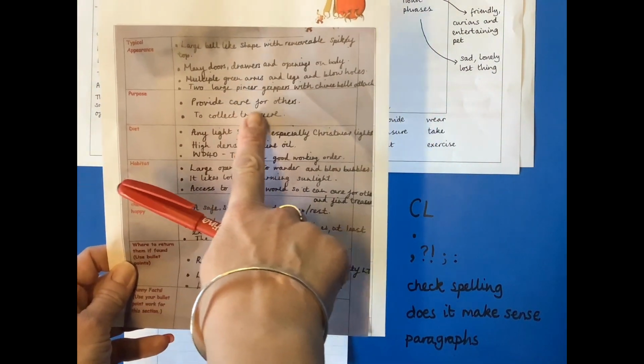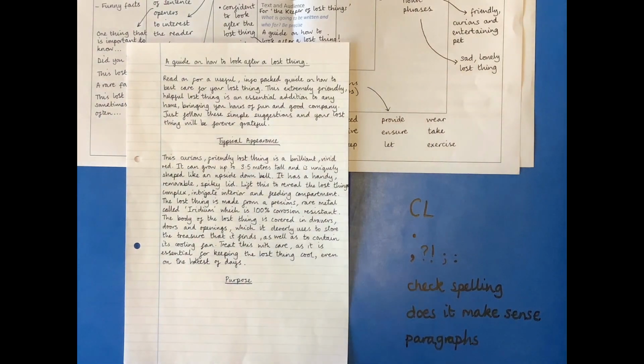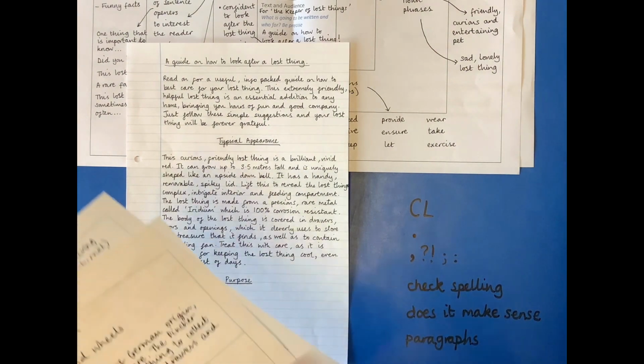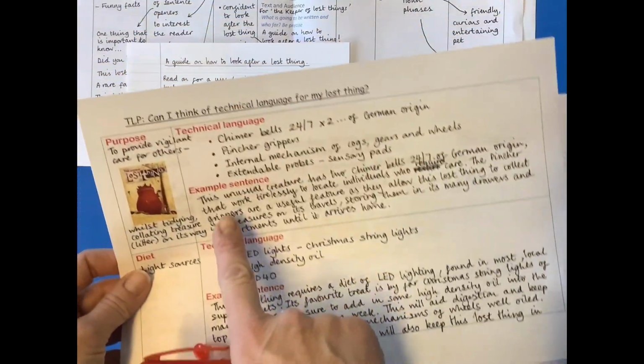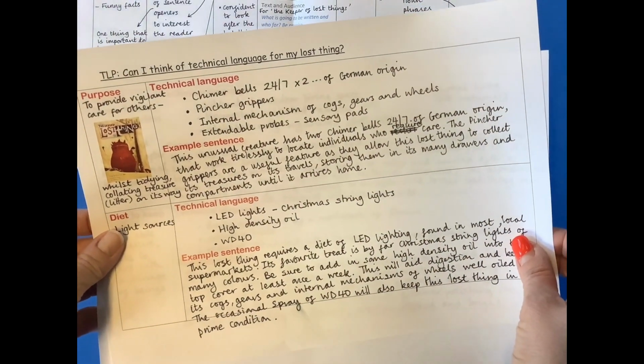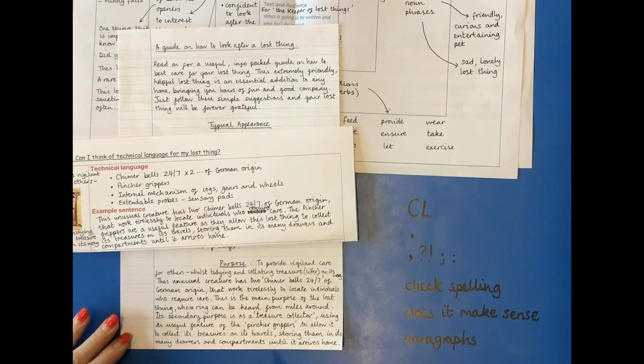Remember, I've got my plan to refer back to. So purpose, to provide care for others and to collect treasure. So I've already planned what I want to put in that bit. And if I look back at my technical language that I wrote a couple of weeks ago, okay, I've got some really good ideas here already of things that I have put. So I'm going to use that, and then I'm going to improve it, and I'm going to make it even better. Okay, so I've spent 5 minutes writing about my purpose of my lost thing, and I'm going to read it to you now, and you will notice a few differences from what I wrote the other week when I was doing my technical language lesson, but not that much.